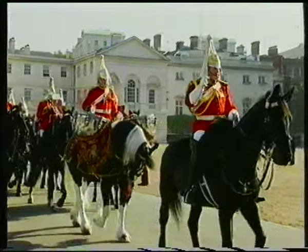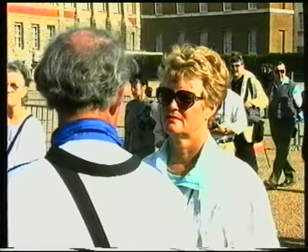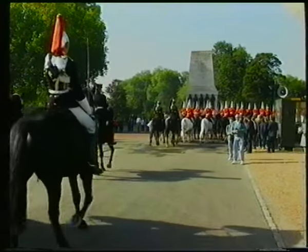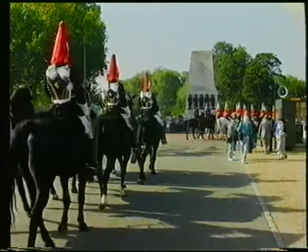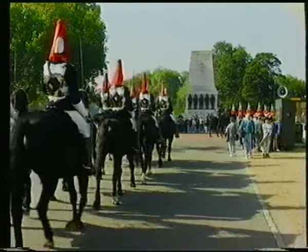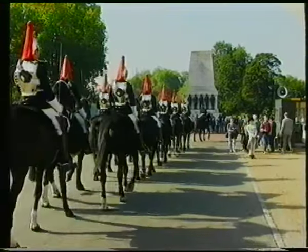Away from Whitehall, on Horse Guards Parade, the band moves off, this time leading the Blues and Royals on their way back to barracks. This job as guardians of the sovereign has been going on now for more than 300 years. It's the traditions that go with that which explain the high standards.